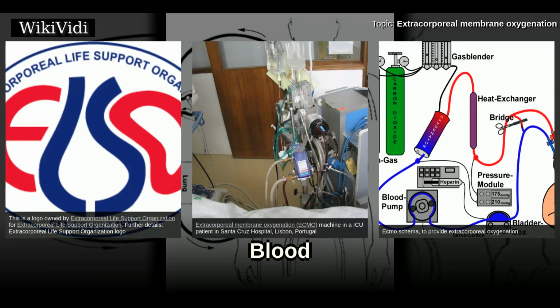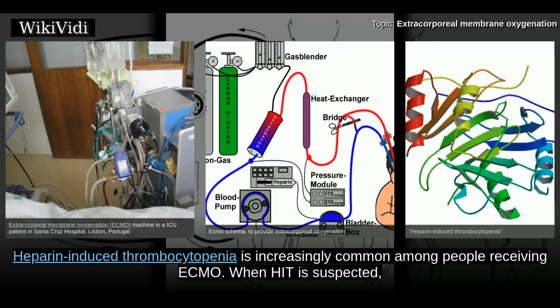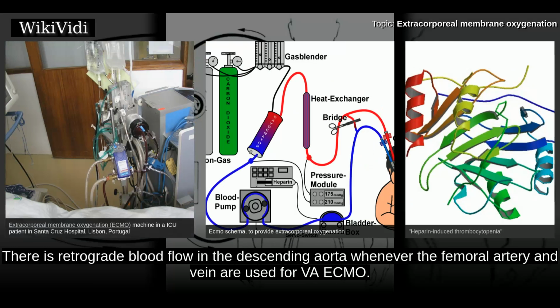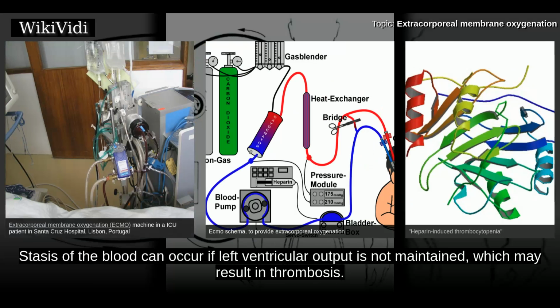Blood. Heparin-induced thrombocytopenia is increasingly common among people receiving ECMO. When HIT is suspected, the heparin infusion is usually replaced by a non-heparin anticoagulant. There is retrograde blood flow in the descending aorta whenever the femoral artery and vein are used for VA ECMO. Stasis of the blood can occur if left ventricular output is not maintained, which may result in thrombosis.